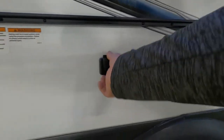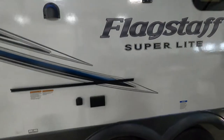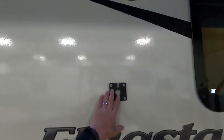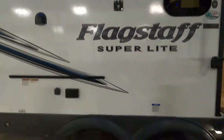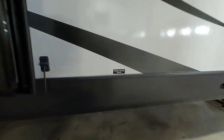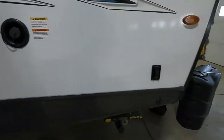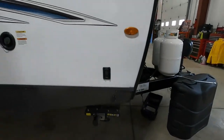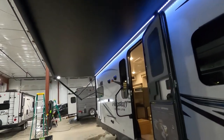Cable and 110. I'm gonna put a TV out here. There's your mount for your TV with a couple of outdoor speakers and a porch light. Continue down your campsite. Your freshwater drain can be right there. Again, your freshwater fill and your stabilizing jacks. About covers everything out here. Let's go take a look on the inside.